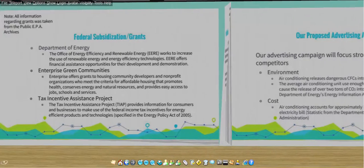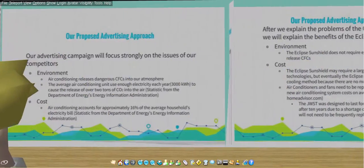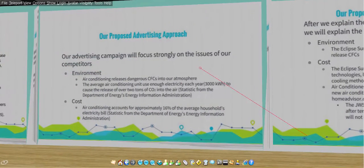Well, when we were deciding on how we think would be the best way to advertise the Eclipse SunShield, we decided that we would have to take two different ways. The first way would be to really focus strongly on the issues of our competitors. A, being the environment, because the air conditioners, which is the main competitor, would be releasing dangerous CFCs into our atmosphere. And the CO2 that is being created from the power plants producing the energy for the air conditioners is also destroying the environment.